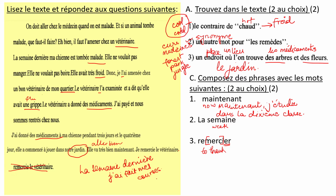You can also say, if you want to play it really safe, you can say something like il y a 7 jours dans une semaine. Okay, this is a very safe sentence. There are 7 days in a week.